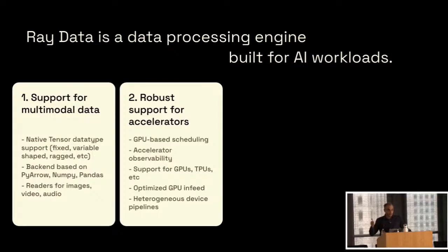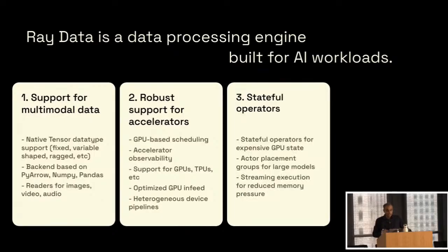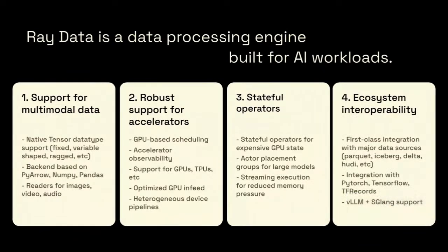It has first-class support for GPUs, TPUs, optimized GPU pipelines, and can handle both CPUs and GPUs at the same time. The stateful operators, because for expensive GPU state you have to have stateful operators, are built in. And it's written in Python, supports all the data sources: Parquet, Iceberg, Delta, Hudi, etc. It also has integration with inference engines. Coming back to the point I made, it's no longer just regular processing, it's regular plus inference. So Ray Data works with vLLM as well as SGLang, two of the famous open source LLM inference engines.